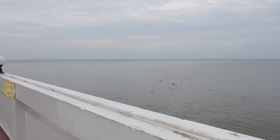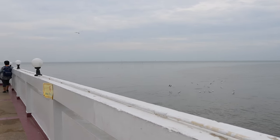And then also as you're sitting eating, you can see the seagulls flying around. Very nice, very pleasant place. But I can imagine on the weekends it gets very busy here because this is just such a nice place. And the food is good.